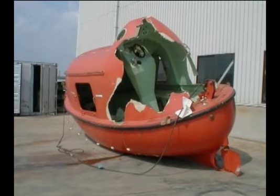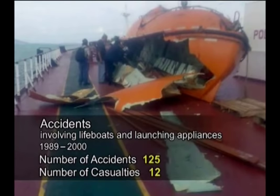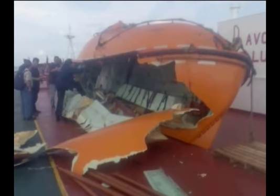Recently, accidents involving lifeboats and launching appliances have increased in number. As many as 125 accidents took place between 1989 and 2000, resulting in 12 persons losing their lives. Many of these accidents, which took place during regular onboard drills, can be attributed to lack of knowledge, lack of experience, and poor maintenance of the device by the crew.